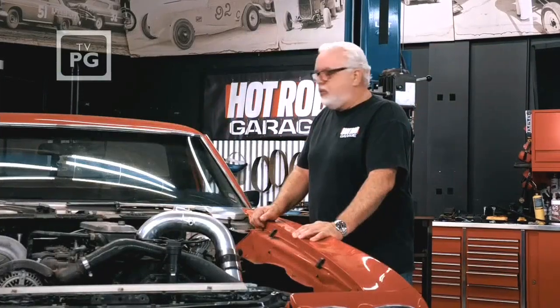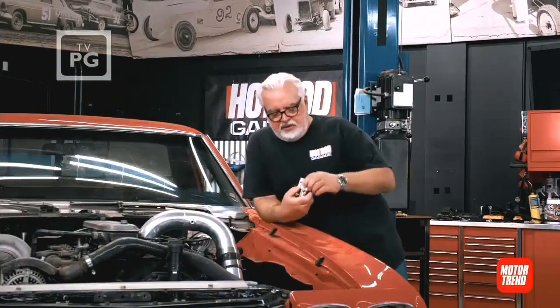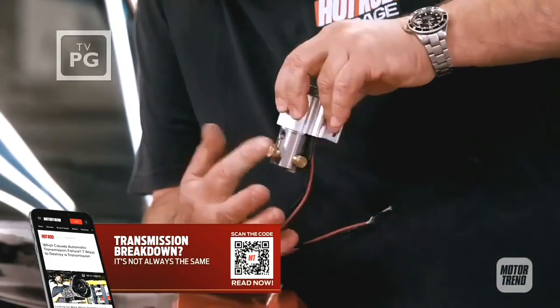What are we doing today? Oh, line lock, that's right. Line lock, roll control, if you will. So the theory here, this is a one-way solenoid. You can actually use it a couple different ways. There's a couple different inlets and outlets. I generally put them on the front brake. And what they do, it's a one-way check valve on the front brake lines.